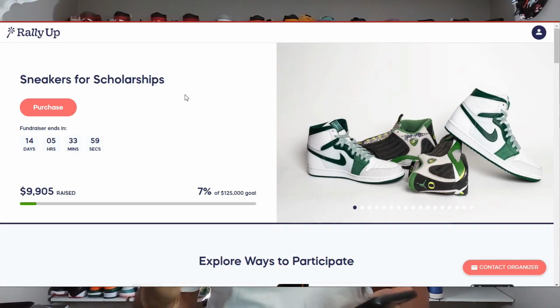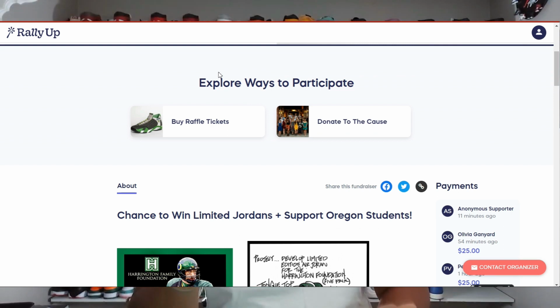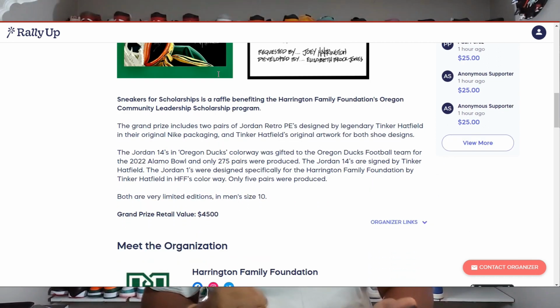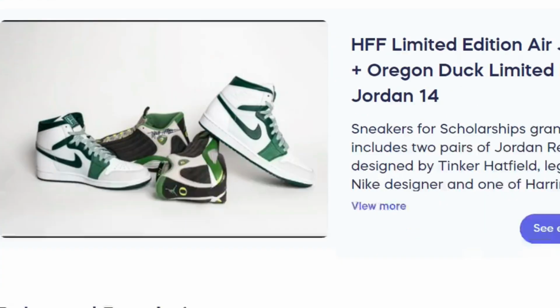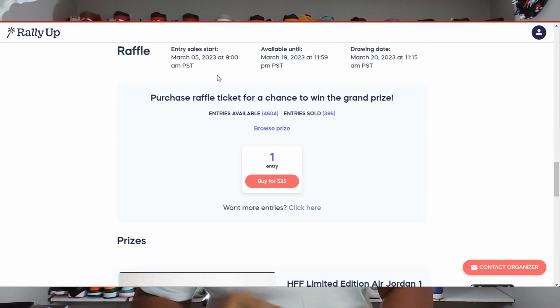Last piece of information I got for you is about a raffle for 2 pairs of Jordans that you can win. So it's a package deal if you end up hitting. It's Sneakers for Scholarships, a raffle benefiting the Harrington Family Foundation's Oregon Community Leadership Scholarship Program. So the winning prize is 2 pairs of sneakers, a Jordan 1 and a Jordan 14. It says here the Jordan 14s in the Oregon Ducks colorway was gifted to the Oregon Ducks football team back in 2022 during the Alamo Bowl. And there were 275 pairs of these sneakers made, and they are signed by Tinker Hatfield himself. Now, the Jordan 1s, they were designed specifically for the Harrington family, and they only produced 5 total.